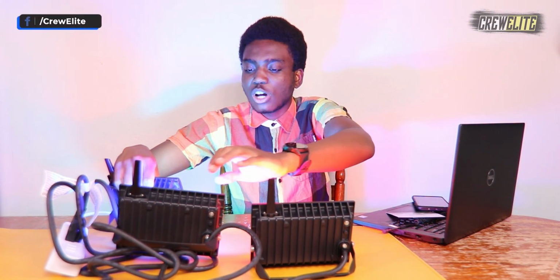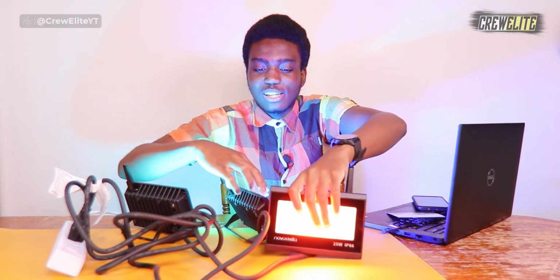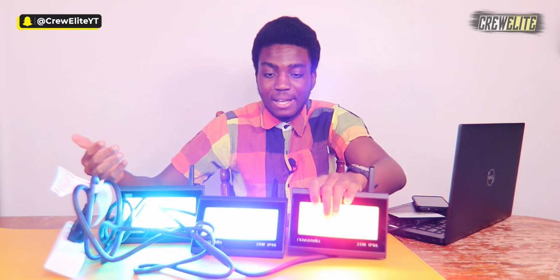They do a fantastic job of actually lighting up everything. And you guys can see they're really bright. And what I'm gonna do is face it onto you guys so you can see what I'm talking about. And these LED floodlights just did a fantastic job of showing off all the capabilities and features they have to bring to the table.